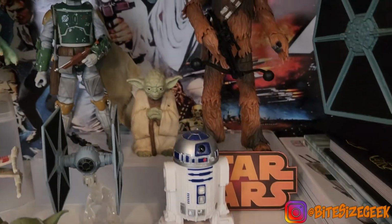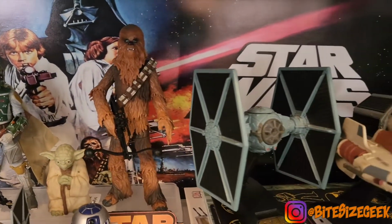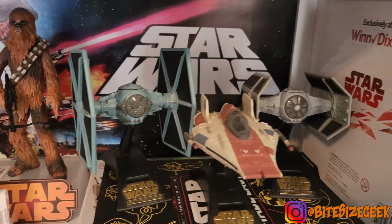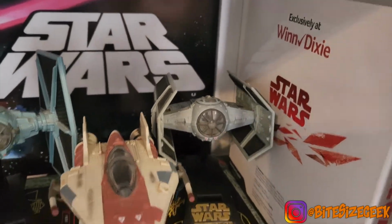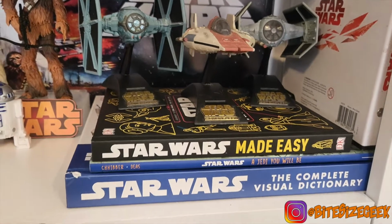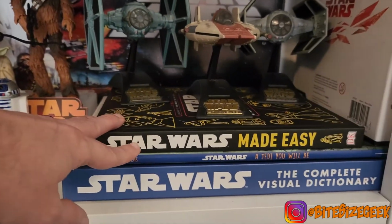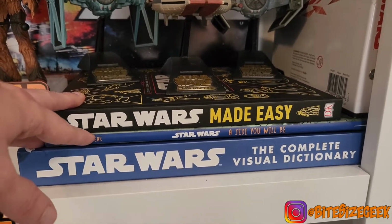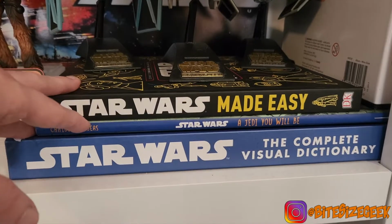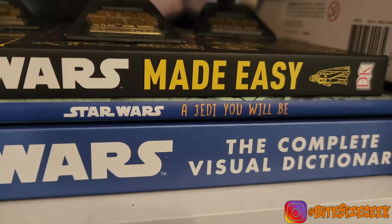Let's see, R2, Yoda, Boba Fett, Chewbacca. Got the TIE Fighter, the A-Wing, Darth Vader's TIE Fighter, the advanced TIE Fighter. A couple of Star Wars books. These two, the Star Wars Made Easy and the Complete Visual Dictionary, picked up at Ollie's. They were each like $2. And this is a book that we got for our son, Star Wars, A Jedi You Will Be.